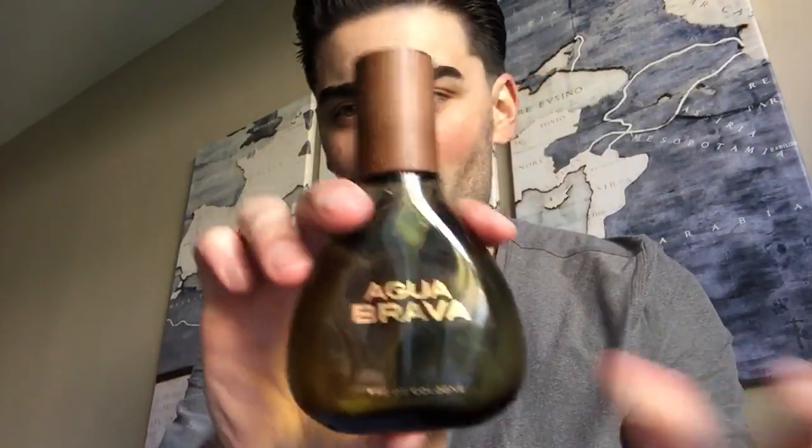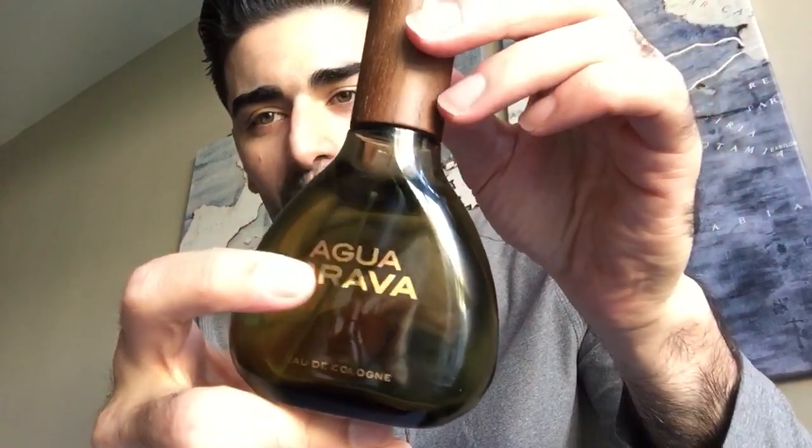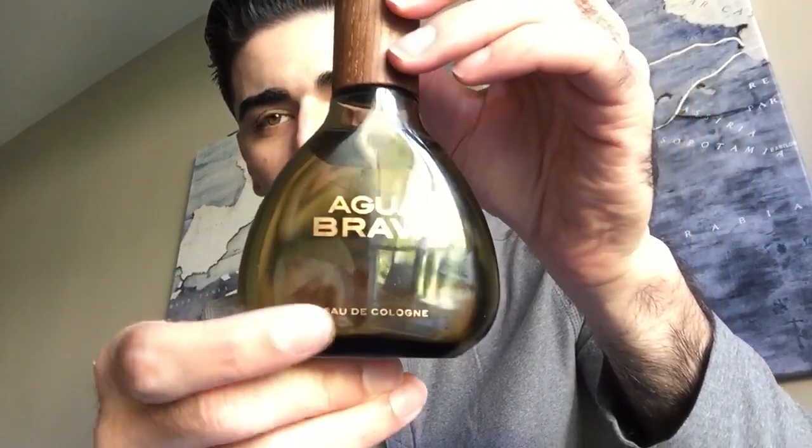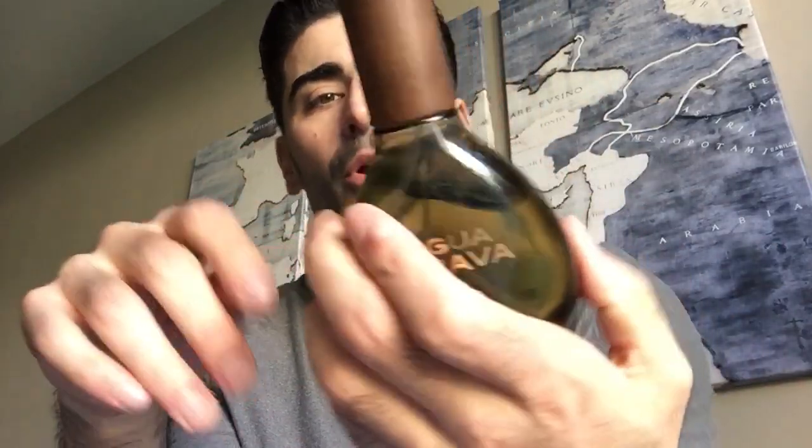So here's the bottle for Agua Brava. It is a green with wood cap, looks very earthy. The whole vibe to it is earthy. Agua Brava written there, as you can see. It is an eau de cologne strength. This came out in 1968, and it is a fresh, aromatic, woody chypre.